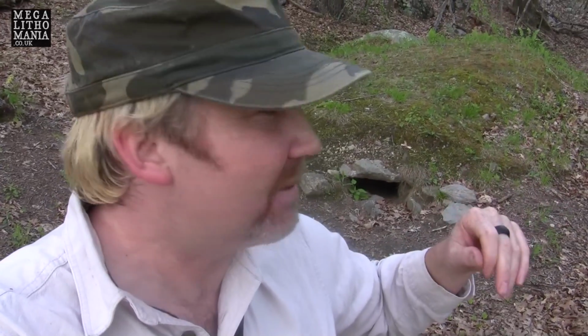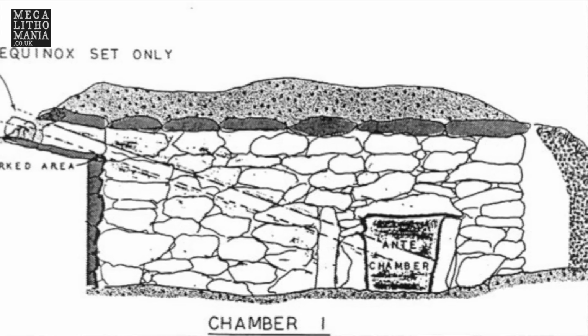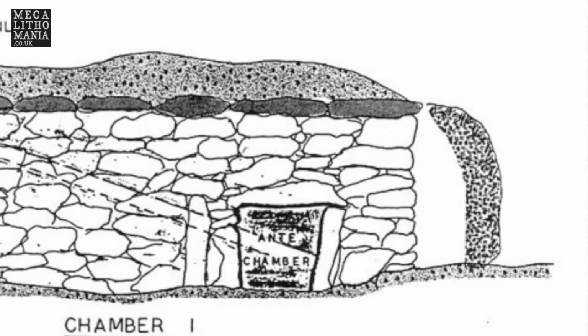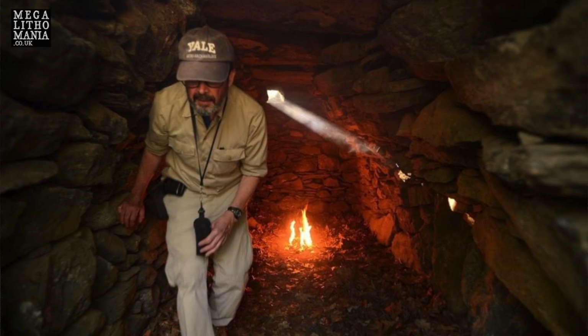You can see just behind me, this is actually the back end of the Equinox chamber, and on the Equinox sunset around March 21st, September 21st, when the sun sets, even though there's quite a high horizon here, it goes through there and lights up one part of the wall inside the chamber. So if you're going to be anywhere around this area, around either of the equinoxes, this is definitely one to check out.